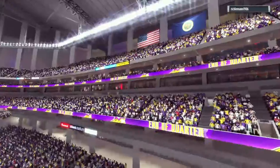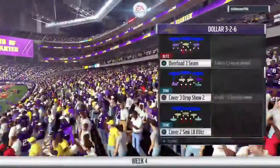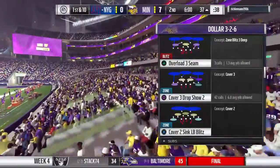Alongside Charles Davis, I'm Brandon Gaudin, and it's the Giants with the football here as we begin quarter number 2. And they're on the move here. They've got it 1st and 10.